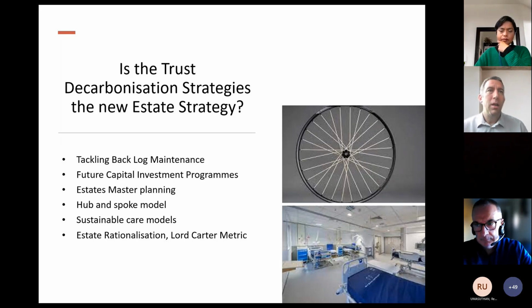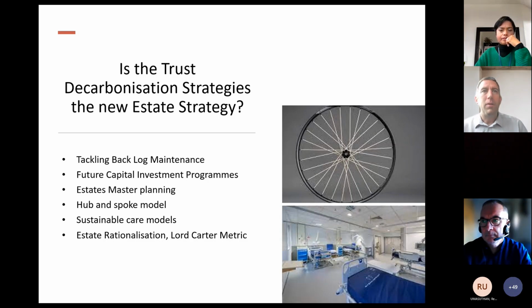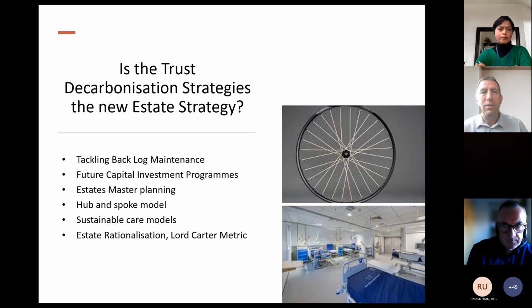Obviously, that would also include estates master planning of your estate and future, looking at how the hub and spoke model could work, and at sustainable care models where your sites become specialist hub sites, but then the spoke sites take that pressure off and allow you to create those sustainable care models. Then looking at estate rationalisation and Lord Carter metrics, so really looking at all the estate's functionalities, six facet surveys, all of that, actually looking at it through a decarbonisation lens.